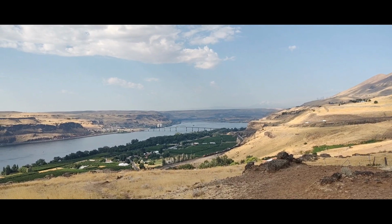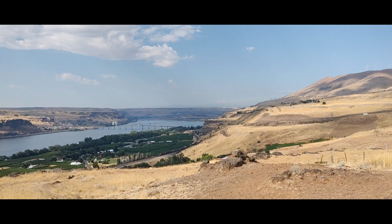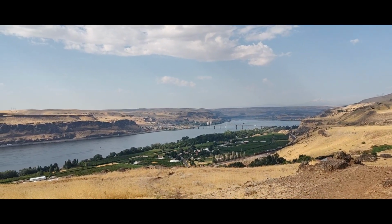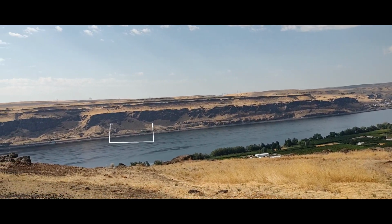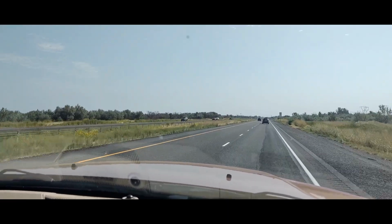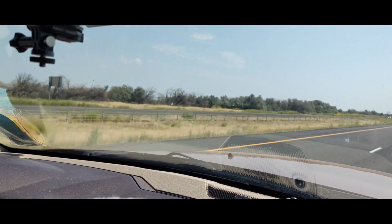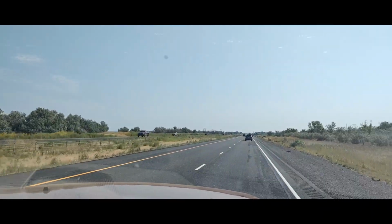This is the Columbia River from the Washington side, and way, way off in the distance, I believe, is Mount Hood, where we were yesterday. And there's 84 down there, which we're traveling. We have said goodbye to the Columbia River. It took a turn to the north, which it comes from the north actually, and we're headed more east.